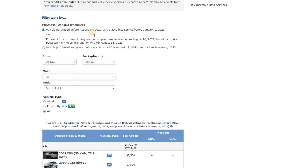So remember, they bought the vehicles before August 17, 2022, and they were placed into service on the same day. Placed into service simply means, for personal reasons, when did you take custody of the vehicle and start using it, right? So think about, well, if you prepay for something, but it's still sitting at the dealer, you haven't taken it yet, it wouldn't be placed into service until you start using it. So they bought it before August 17, 2022.